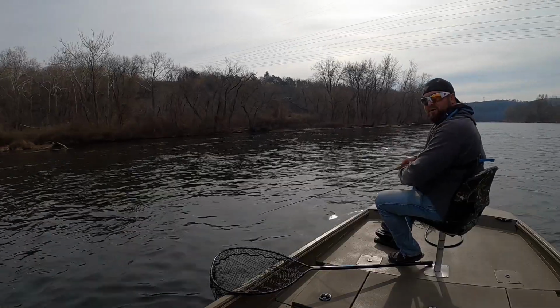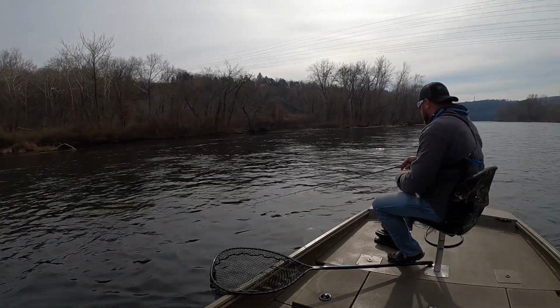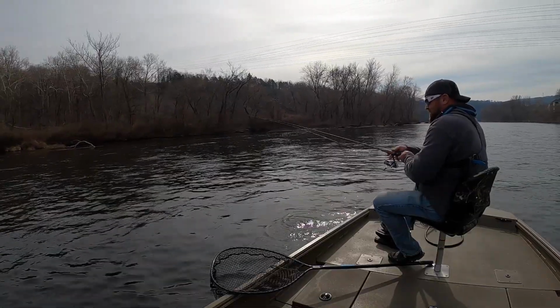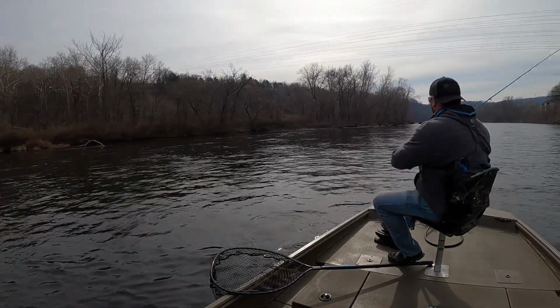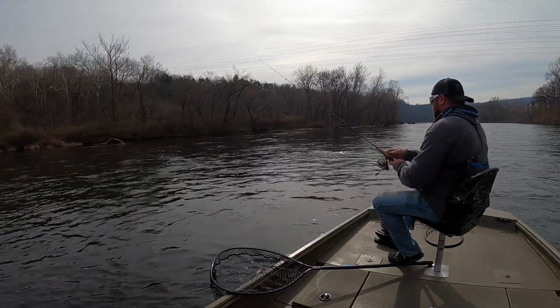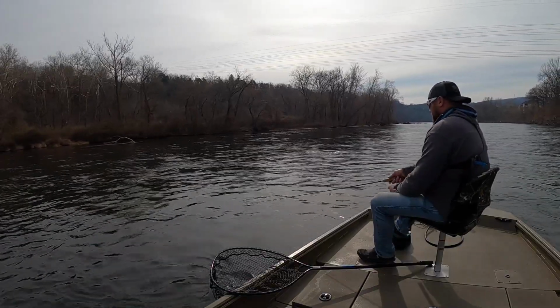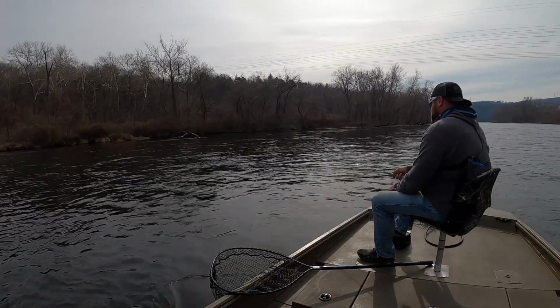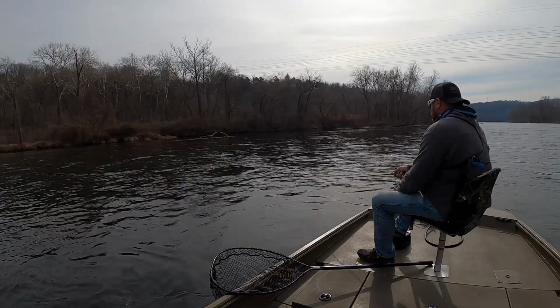So we're going to check for moss. We're just going to go to the end of the Eagle Island here. Yep, I had moss on the scud. And it usually comes a point in the day where you take that orange egg fly off and just run scuds, because sometimes the attractor fly can actually hurt your bite.